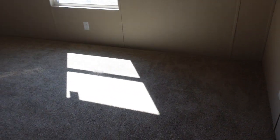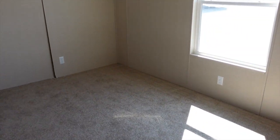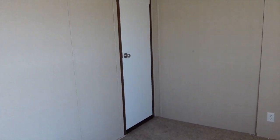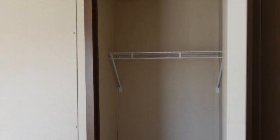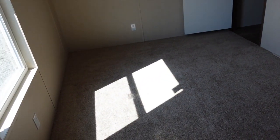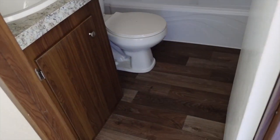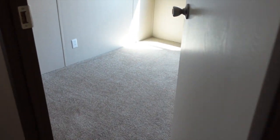So these bedrooms have carpet as well. This is bedroom number 1. Let's see what the closet looks like. All right, so you got a standard closet, but this is a nice size room. All right, and then you got your guest bath here, standard bath, plenty enough space for the kids, for the guests, for the parent. Siblings, friend that lives with you.